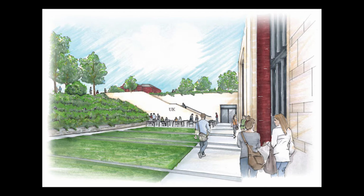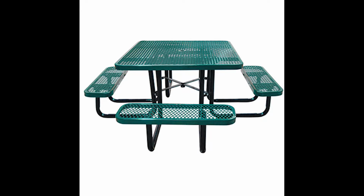If something as simple as seating was added to the garden plaza, the plaza would become a popular area for students and staff to enjoy and interact with each other and interact with the space as it was intended. As you can see in the original rendering of the garden plaza, it has plenty of seating and is full of people interacting with the space and with each other.